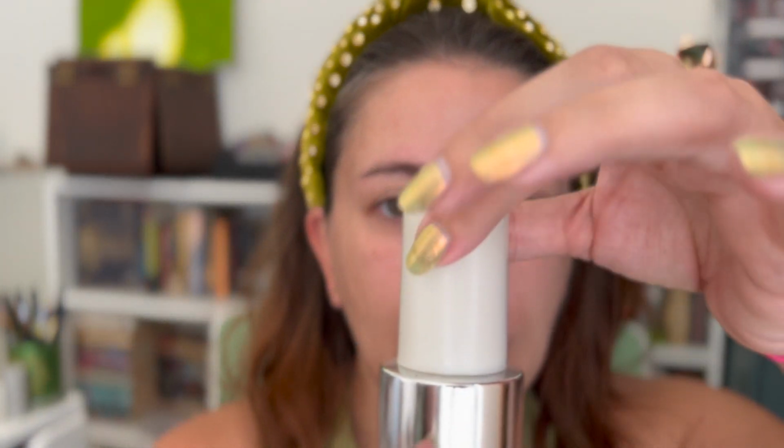Then I have the Hydrascape Moisturizing Reverse Emulsion. I also really like this. I don't like the cap. I just have to keep off of it because the cap slips off really easily, and so when I go to grab it from the top, I forget every time and end up dropping the bottle. So this is also pretty thin.